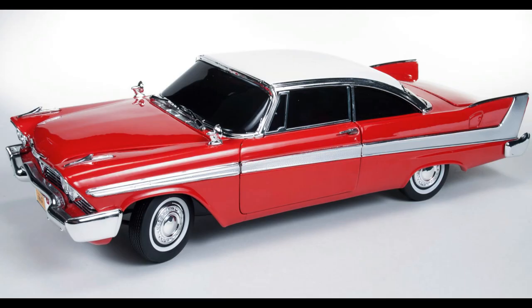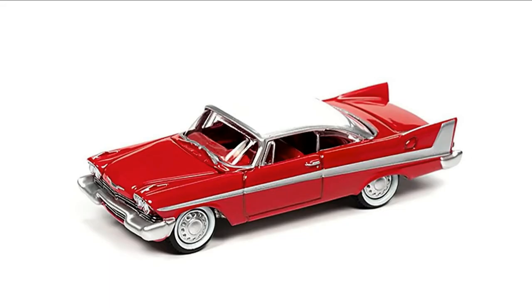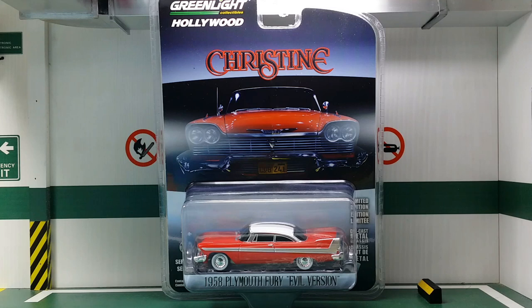I personally am not a huge fan of the 58 Plymouth Fury, so I just got this $10 1/64 replica, and for what it's worth, even at this scale, even for those who are unfamiliar with the movie, it is still an eye-catcher in any 1/64 collection. Now, even in 1/64 scale, four different companies have made the Christine Plymouth Fury, namely Greenlight, Hot Wheels, Johnny Lightning, and Autoworld.